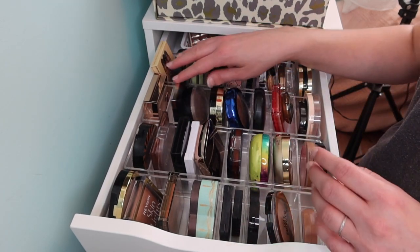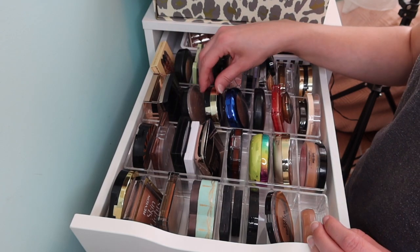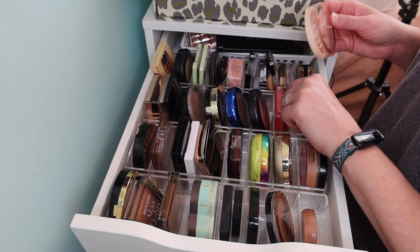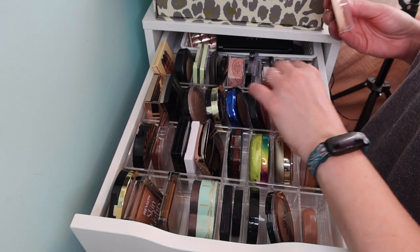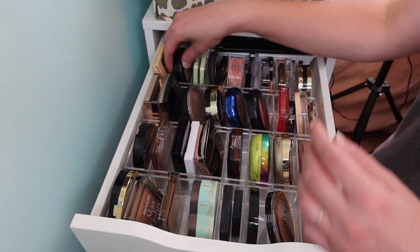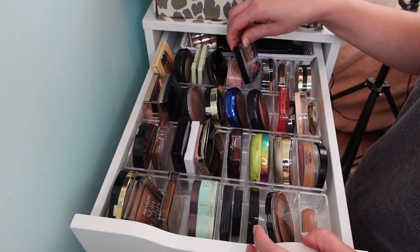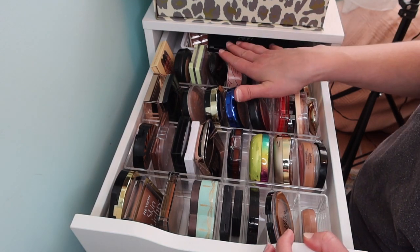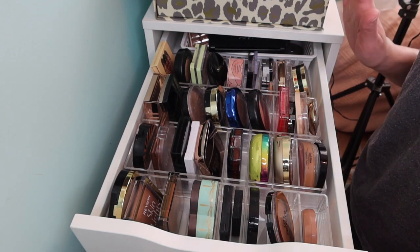Then we have highlighters. I've decluttered so many highlighters over the last year or so that I know everything in here are things that I love, I cherish, and I use. So nothing there. I'm not going to go through my palettes because I think we're good there for now.